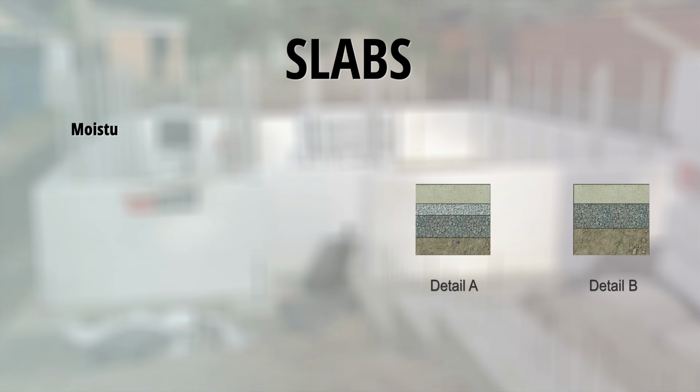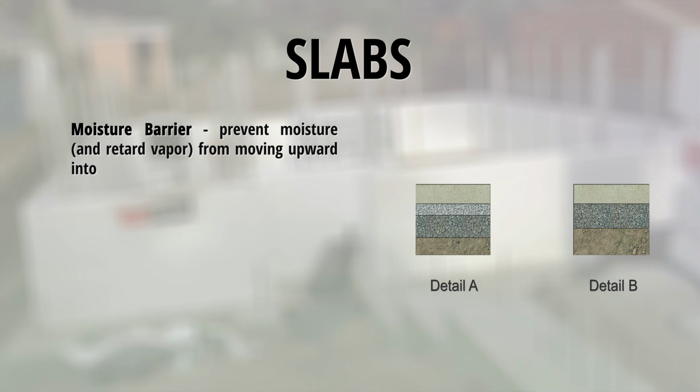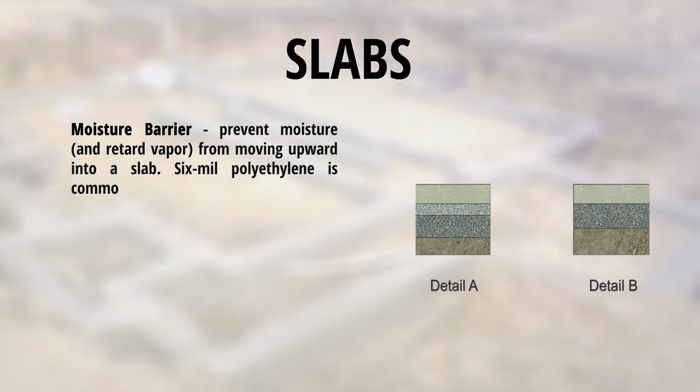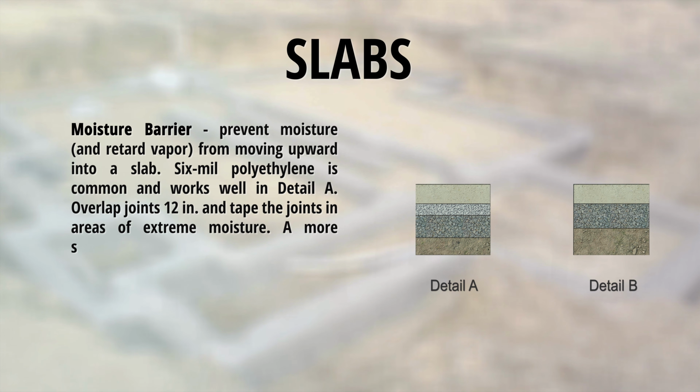Slabs. A moisture barrier prevents moisture and retards vapor from moving upward into a slab. 6 mil polyethylene is common and works well in detail A. Overlap joints 12 inches and tape the joints in areas of extreme moisture.